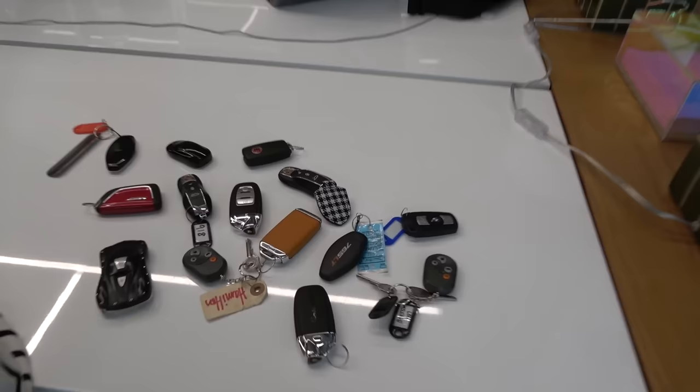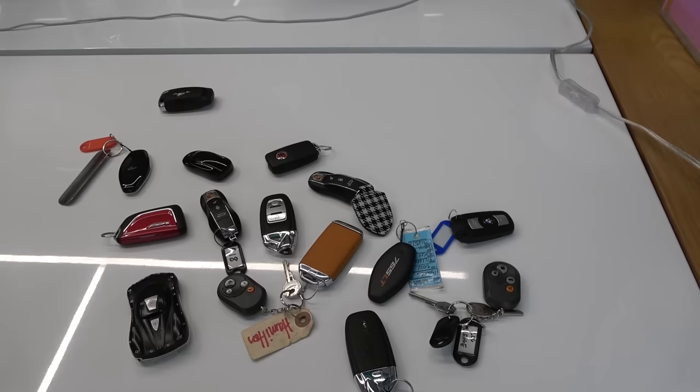Yep. There they are. Keys. Nice. All of the keys. Yes. Lots of keys. More keys. Oh, she scooted. Nice. Mustang went in. I love it. I freaking love it.